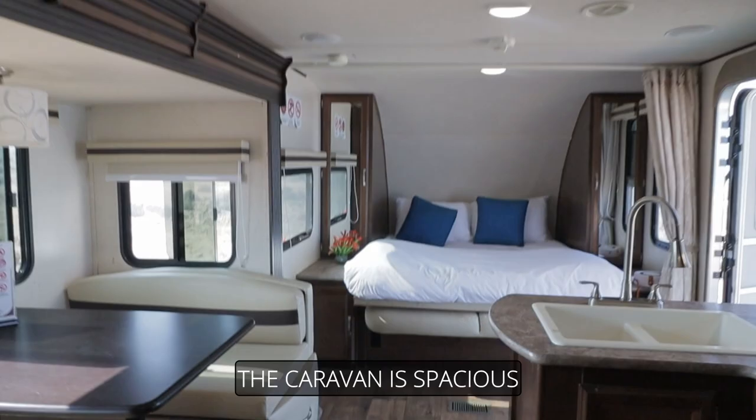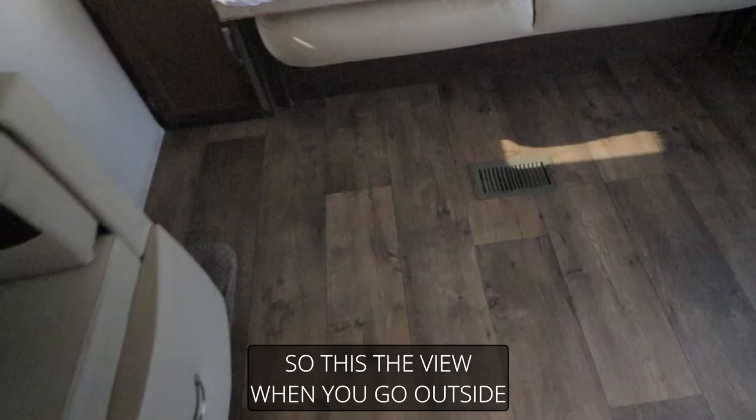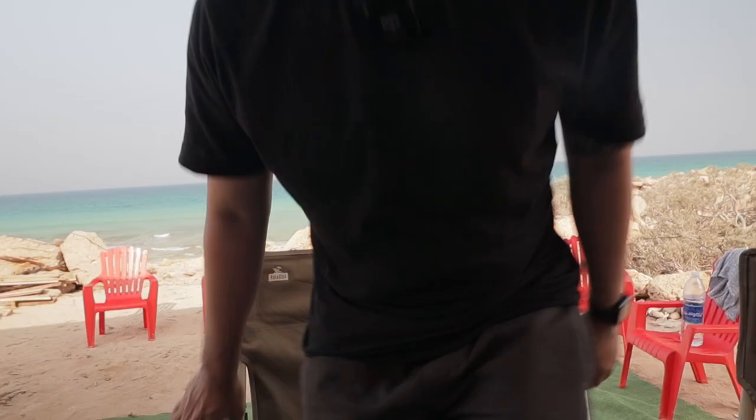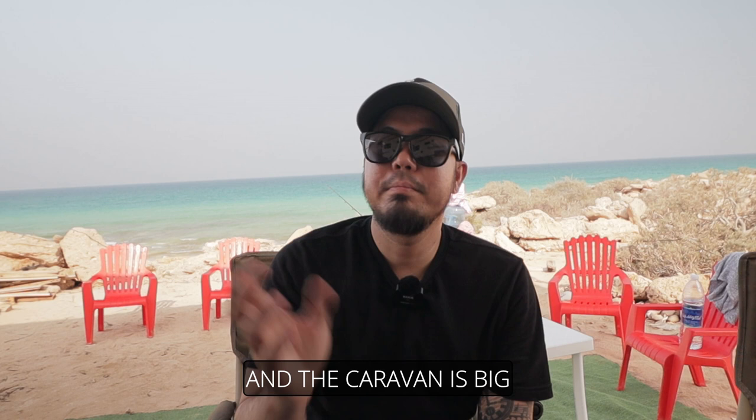So yun lang. So ito yung overall. Malaki siya. So ito yung view na makikita mo paglabas mo. Oh, let's see. Oh. So, ang ganda ng place. Yung caravan, malaki. And, kita nyo naman yung view.